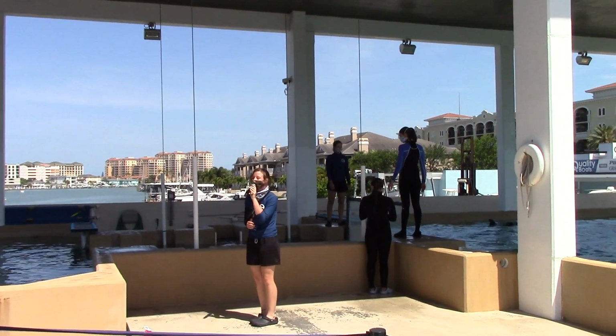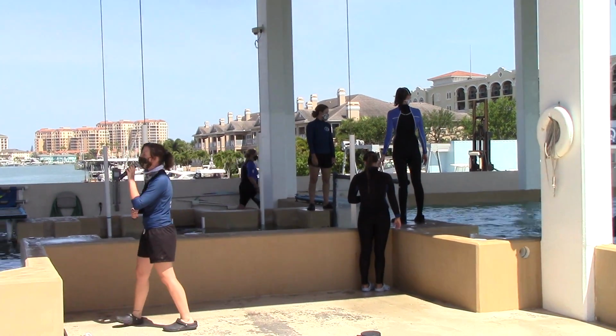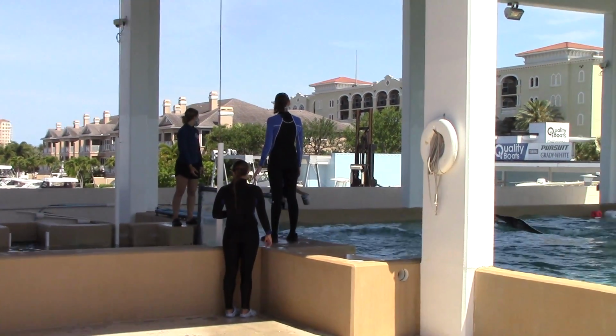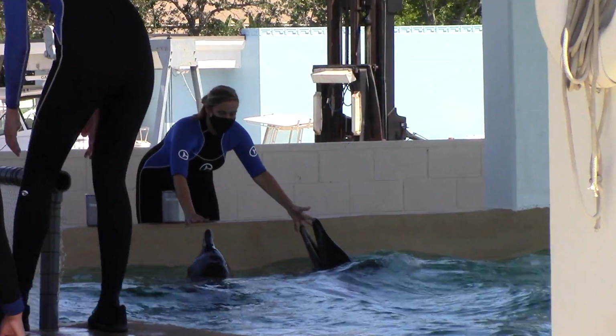Interns here at the aquarium. Today I'm joined by 3 members of our animal care team, and here in just a moment we will be stepping up to do a training session with our 2 rough-toothed dolphins, Rex and Rudolph. Right off the bat, I'll go ahead and tell you guys a little bit more about these guys.